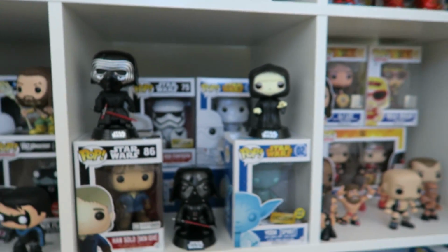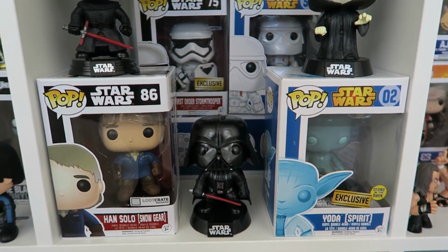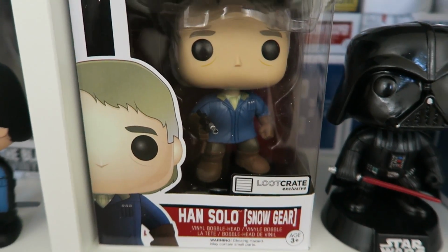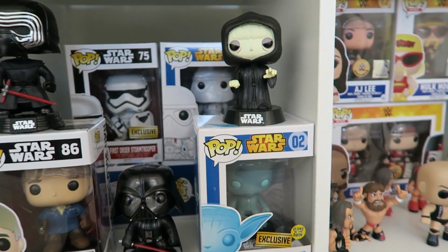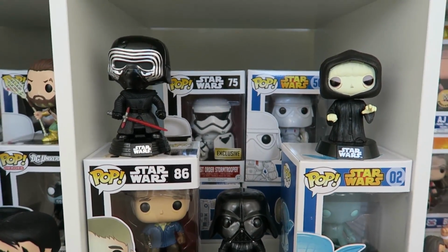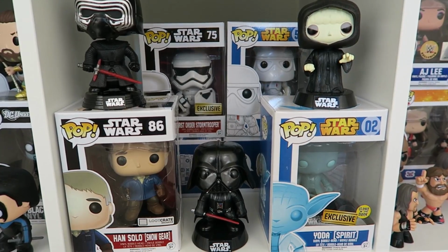To the left of that is Star Wars Part 2. This is mostly Pop Vinyls, just kind of random ones. Obviously Darth Vader in the front, an exclusive Loot Crate Han Solo, a glow-in-the-dark Yoda spirit thing, the Emperor, Kylo Ren, another couple in the back, and that is another Star Wars shelf.